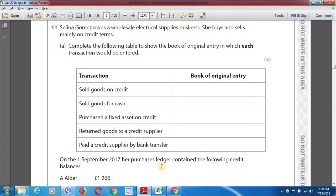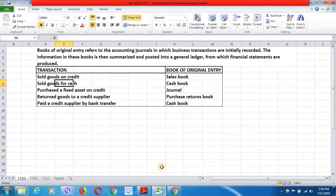In option A, it was asked to complete the following table which will show the book of original entry in which each transaction would be entered. First of all, we need to understand what are books of original entry. Books of original entry refers to the accounting journals in which business transactions are initially recorded. The information in these books is then summarized and posted into a general ledger, from which financial statements are produced.